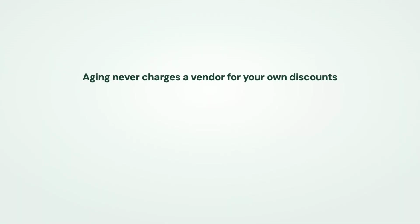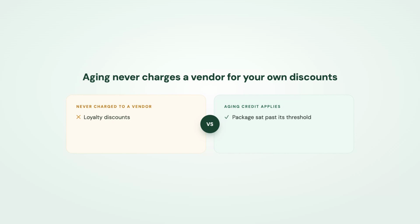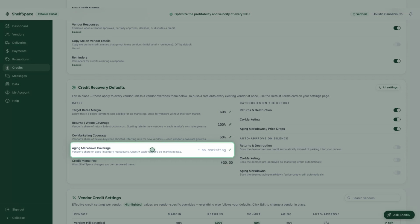Now the guardrail that keeps this fair. If an aged product sold at a markdown because you discounted it, a loyalty reward, employee pricing, a POS sale you ran on your own, that sale is excluded every single time. Aging credit only covers the natural markdown of product that simply sat too long. A vendor never funds your own discount programs. That's the line that keeps the number defensible. And the share itself, how much of each aging markdown the vendor covers, lives right here, set per vendor, however the two of you agreed.